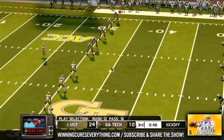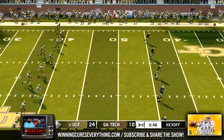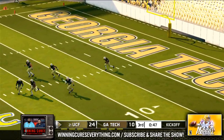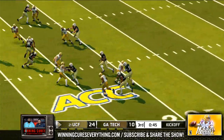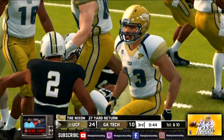Boy, that is scoring in a hurry. This offense is looking more and more explosive. The score now, 24-10. Nice kick, plenty of distance. He's to the 20. Brought down at the 25.